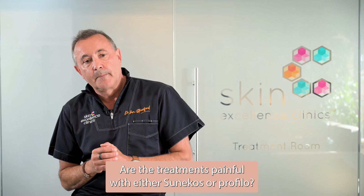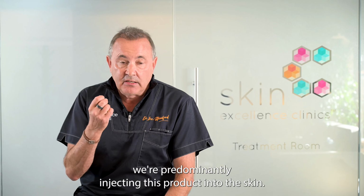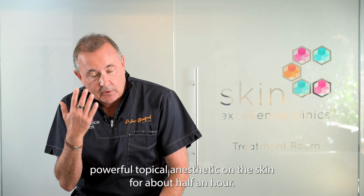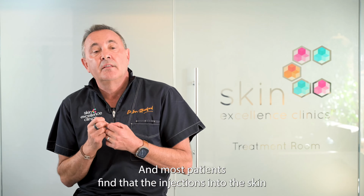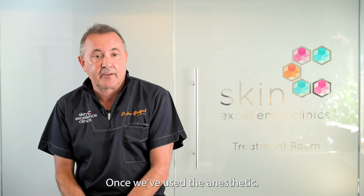Are the treatments painful with either Sunekos or Profhilo? So both with Sunekos and Profhilo, we're predominantly injecting this product into the skin. That can be painful, but we use a very powerful topical anesthetic on the skin for about half an hour, and most patients find that the injections into the skin of the Profhilo or the Sunekos are minimal, if any, discomfort at all, once we've used the anesthetic.